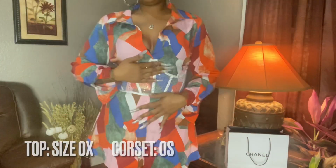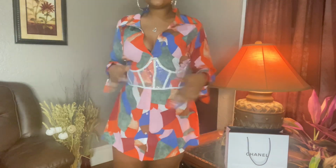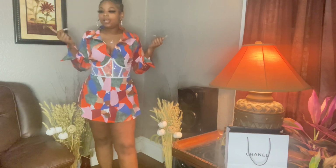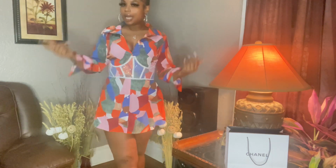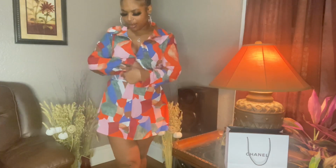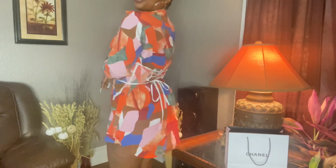It kind of gives it a glitter effect, but I don't know what you call these, it's like a mesh corset that you have to self-tie. So you're definitely gonna need help with this corset, but it's super cute, and I got it from Shein for like $9. And with the discount code I used, it was probably less than that. This shirt was probably under $10 as well. I believe I got it on a flash sale, so it was like $6, and it's super cute.